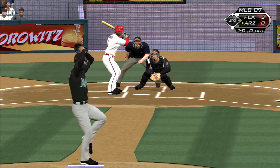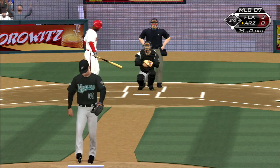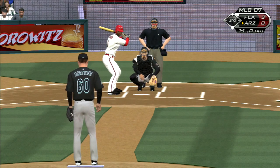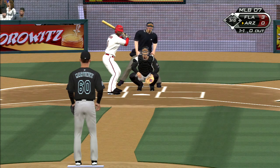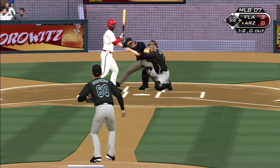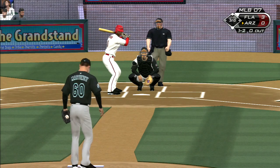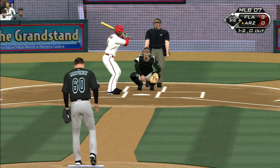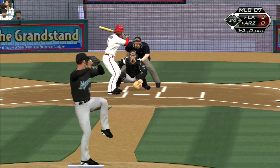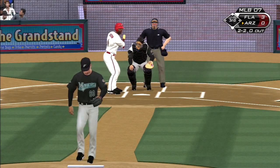The next pitch. Here's a swing and a miss. 1-1. And that catches the high outside corner. 1-2 now. Matty's living dangerously by working his fastball up in the zone like that. Inside and a hair low. It's 2 balls and 2 strikes.